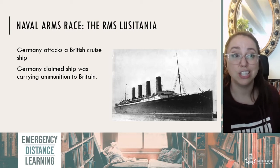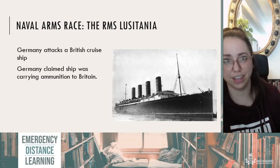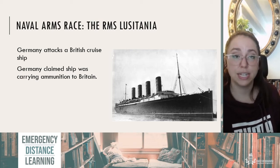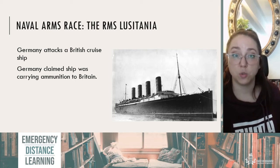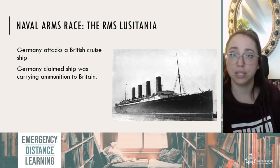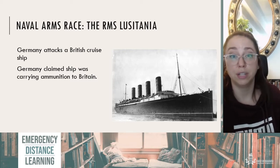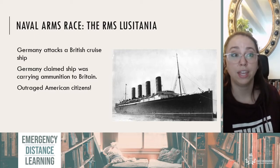And so the US has used its military ability to not aid one country over the other, but they're definitely selling weapons to one side of the war and not the other. And so Germany finds out that the Lusitania is filled with weapons, and rather than let those weapons get to Britain so that they can be used against the German soldiers, the Germans use torpedoes and their submarines to sink the cruise ship just off the coast of Ireland, where the waters are really, really cold.